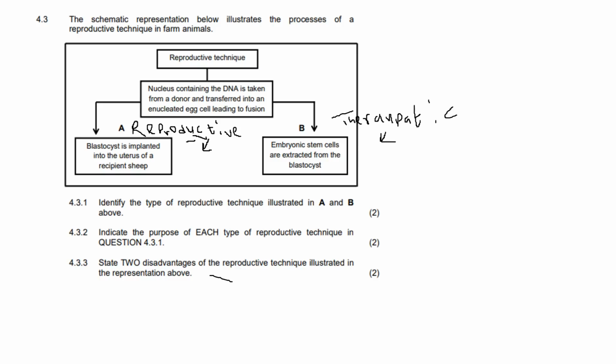Two disadvantages of this process. Okay, first, they're expensive, and number two, they reduce genetic variation. And because it's a process, it requires skills. Whoever is doing it must be very good. So the three you can list here are that it's expensive, it requires good skills, and it reduces genetic variation.